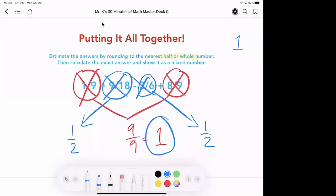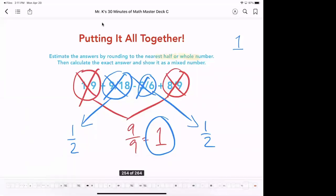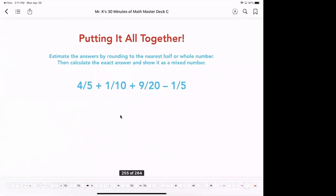Well done, everybody. Very, very impressive. I am so happy to see how you guys are doing. You're making me very, very proud. All right, let's do another one. Go ahead, give this one a try.